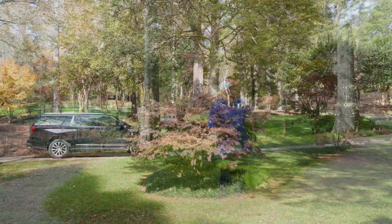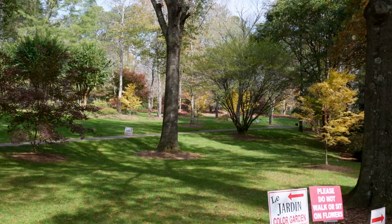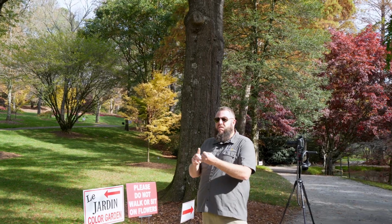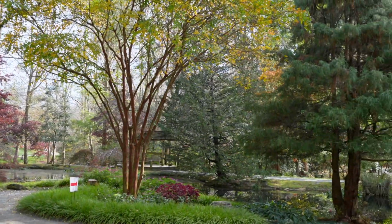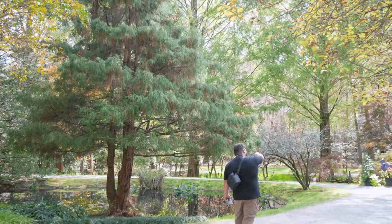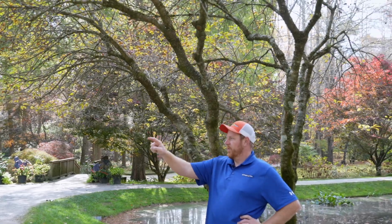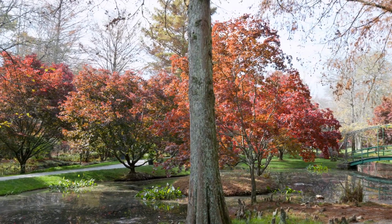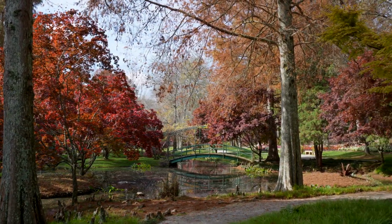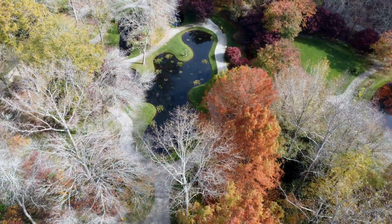1, 2, 3, 4, 5, 6, 7, 8, 9, 10, and so on, counting all the way up to 54. 54 Japanese maples from this exact spot. That's insane. Incorrect answer, they're over 100.